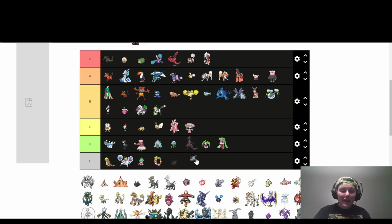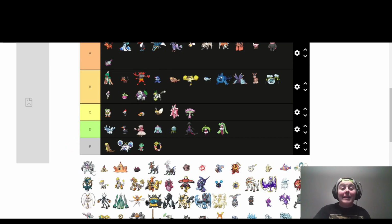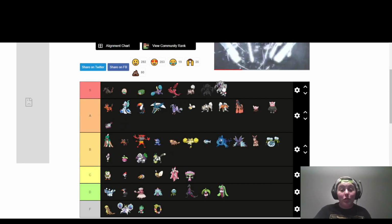Wimpod is such a little cutie pie. I love this little dude. I just want to hold it and tell it that it's going to be okay, because it's going to be okay, little guy. Especially since you turn into this monster. Dude, Golisopod goes straight to S.